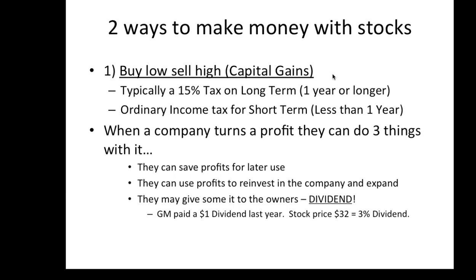All right, there are two ways to make money with stocks, and the first slide or two is dedicated to one of the two ways. First is buy low, sell high, and this is the way that most people think of making money with stocks. You buy something for $3 and you sell it for $4. You buy something for $8 and you sell it for $10. That is what we call buy low, sell high, or capital gains. Now you do have to pay taxes on that.